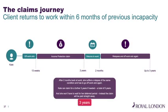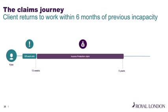Now, she won't have to wait for her deferred period in this instance because she's been back at work for less than 6 months since her last period of sickness. Instead, the claim will be paid straight away.